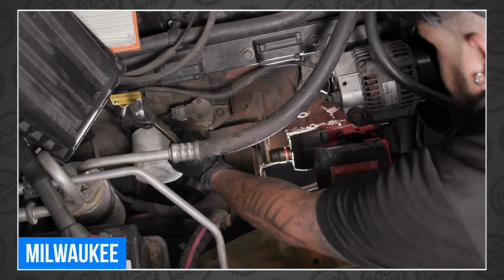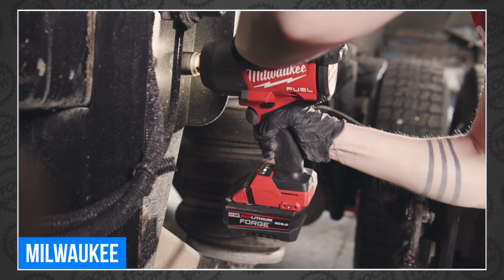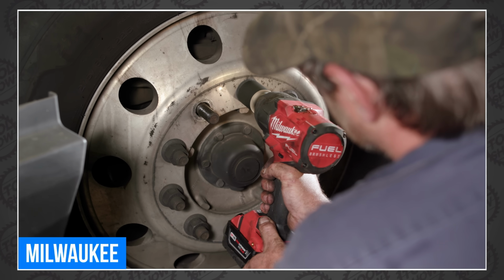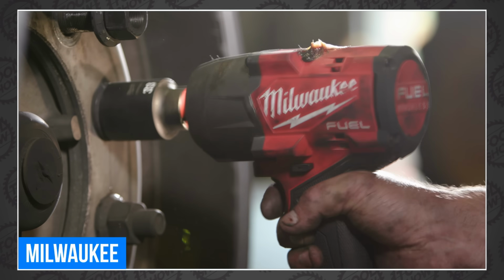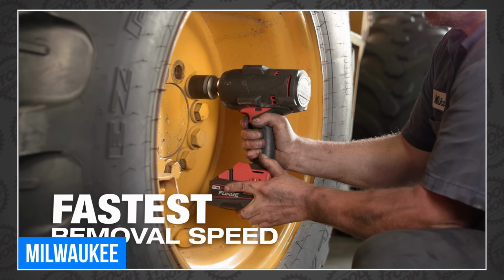The new 2966 M18 Fuel half-inch high-torque impact wrench with pin detent clocks in at up to 1,100 foot-pounds of nut-busting torque, has a higher 2,700 IPM, and will ring up at the same $299 and $499 price points, but you'll have to wait until December to get one of those.